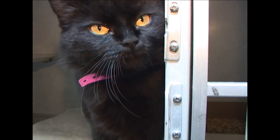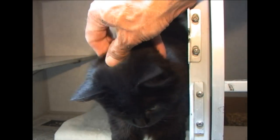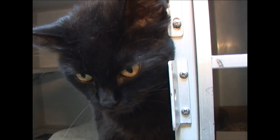This is Ebony. Ebony has those great topaz eyes. Beautiful, beautiful cat. Just about 2 years old. ID number 187633. Ebony.